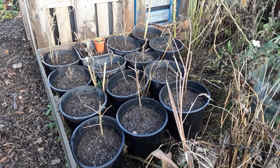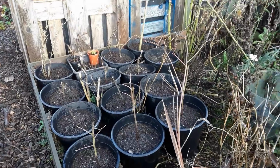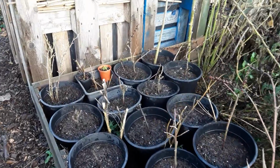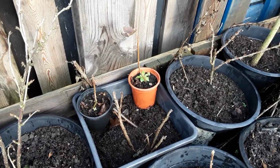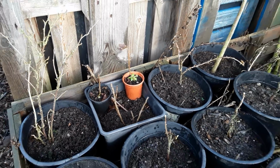And there's the hardwood cuttings that we took earlier on. And the 2 smaller pots are the ones that we grew from seed, the blackcurrants.